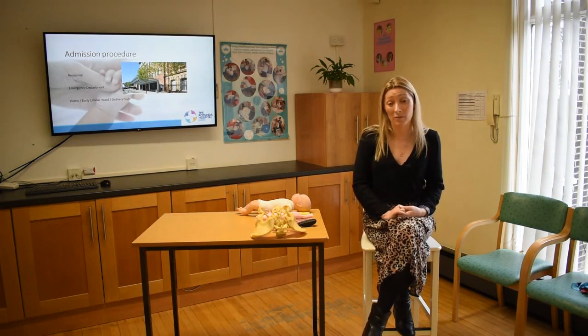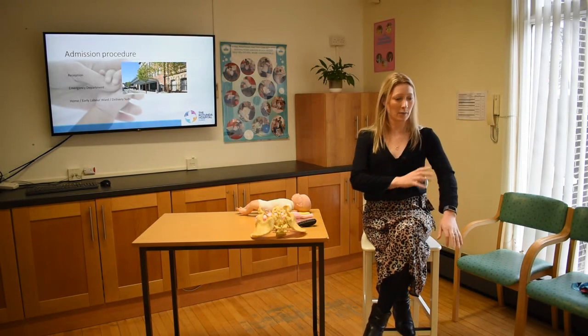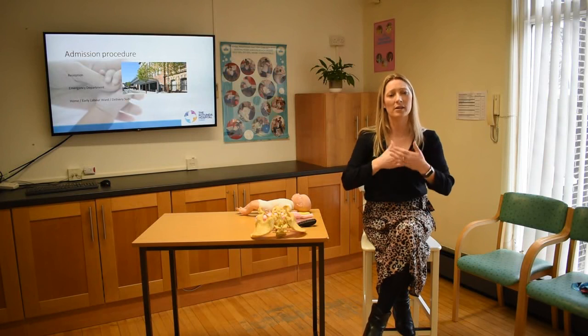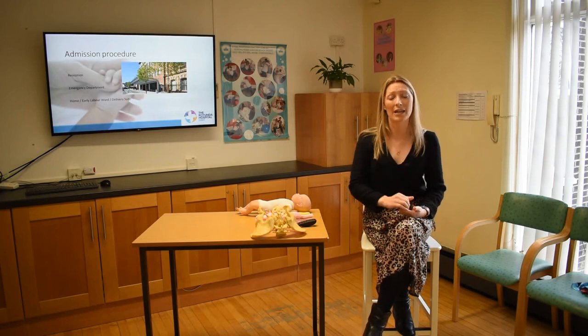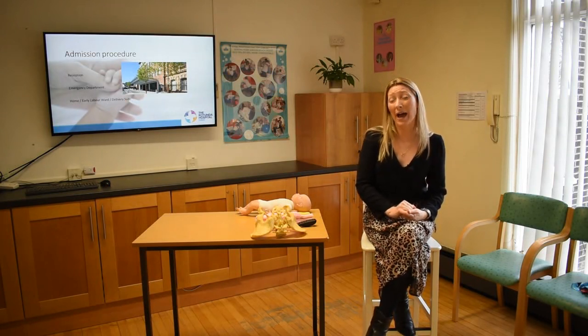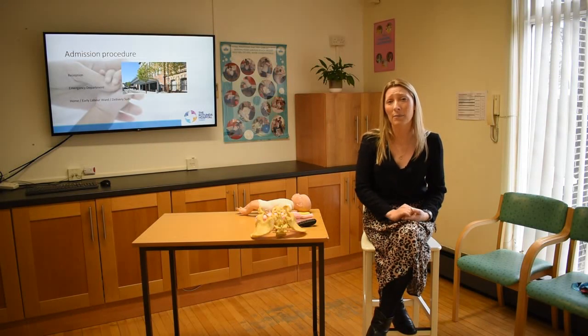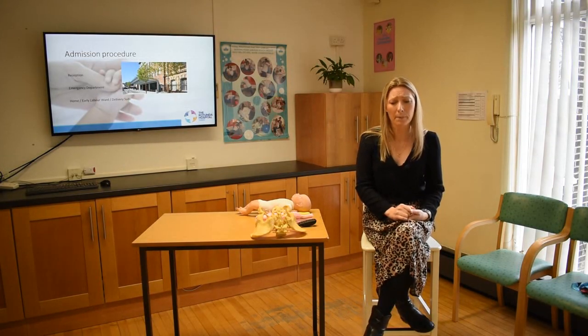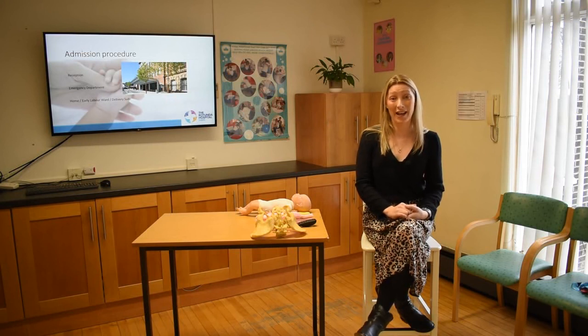Then we just need to perform a physical check. So we'll check your vital signs, your blood pressure, your pulse, your respiration rate, and your temperature. And if you needed to go to the bathroom, we might ask you for a urine sample as well, that we're just going to check to make sure that you're not dehydrated. Then we need to check over baby.